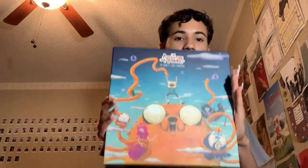Okay, we're about to edit out me opening this because this is going to take a long time. Okay, I'm really liking the colors on this thing. It is so pretty. This little cover off. Okay, so here we have it again.